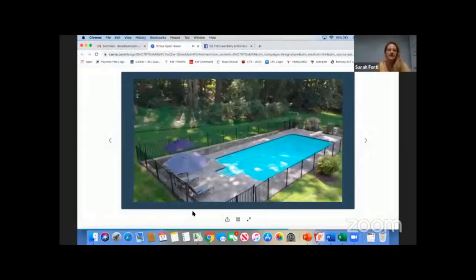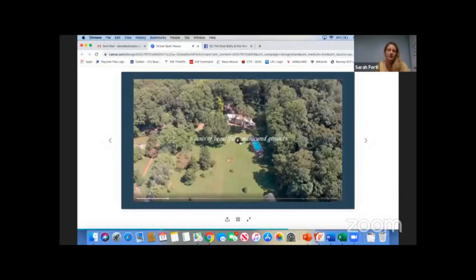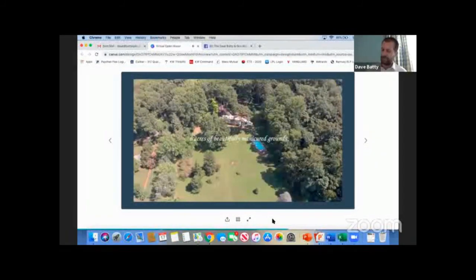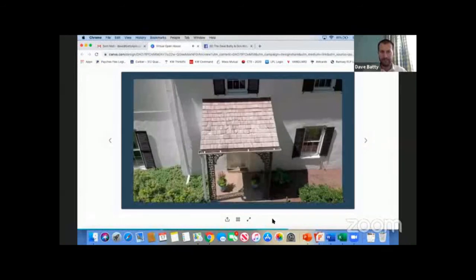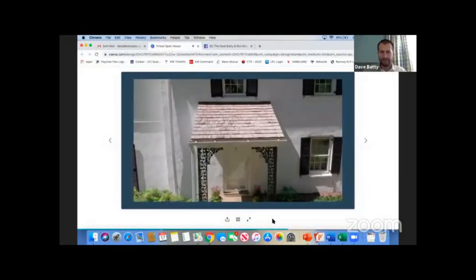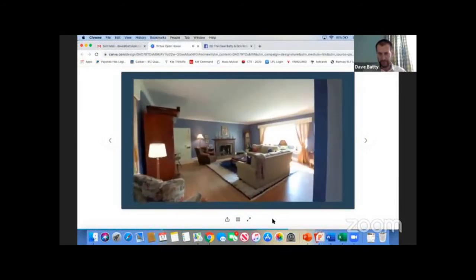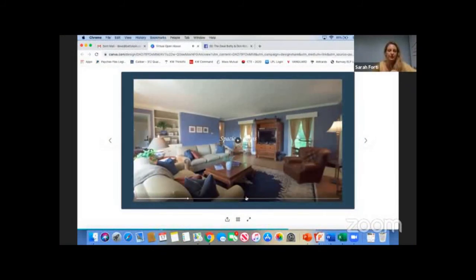The pool is stamped concrete around, and it's got a heater. So it's heated by propane. And just yesterday it was 82 degrees. So that was a good swimming day. This is the big formal living room that's now used as a family room.